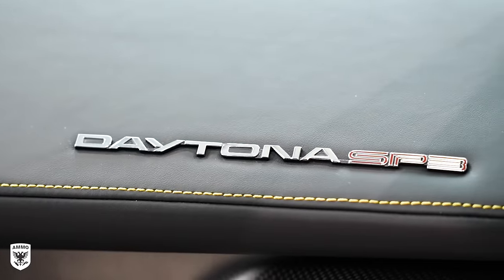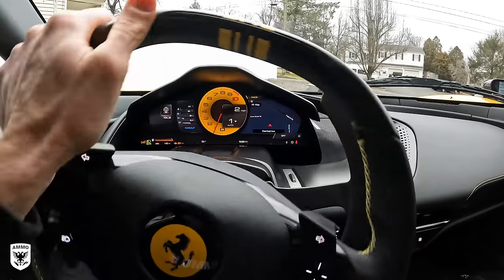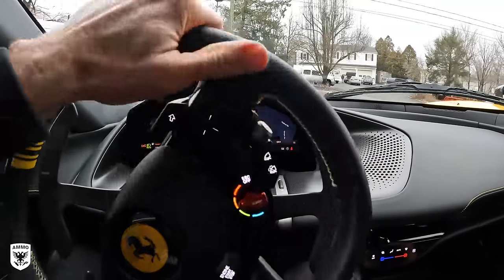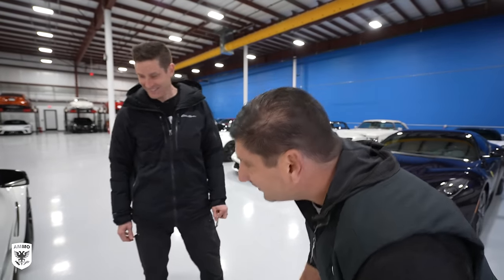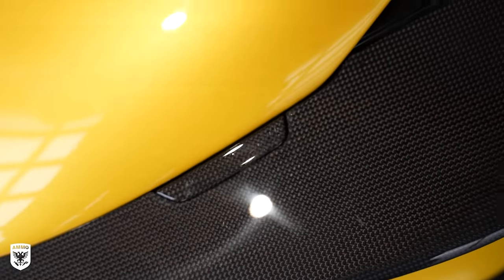Now there's only 599 being produced. These are already sold out, most of which have been sold to customers who already own other Icona series cars like Dominic. Now at a base price of 2.2 million, and as this one sits here in the shop, nearly $2.4 million, I think it's appropriate to get her dressed up for the ball in New York City later on this week.